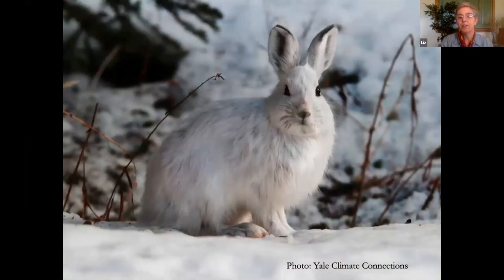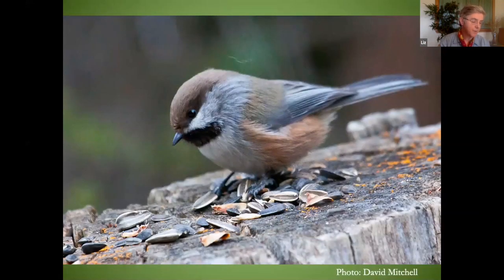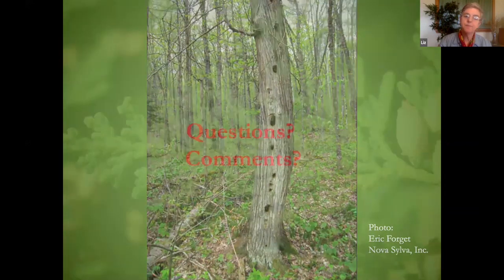Snowshoe hare also eat northern white cedar and can also be a problem with regeneration, and also porcupines. Lots of birds use northern white cedar swamps in upland sites, including the rare boreal chickadee. And standing snags provide habitat for a number of woodpeckers and other birds, including chickadees and nuthatches.